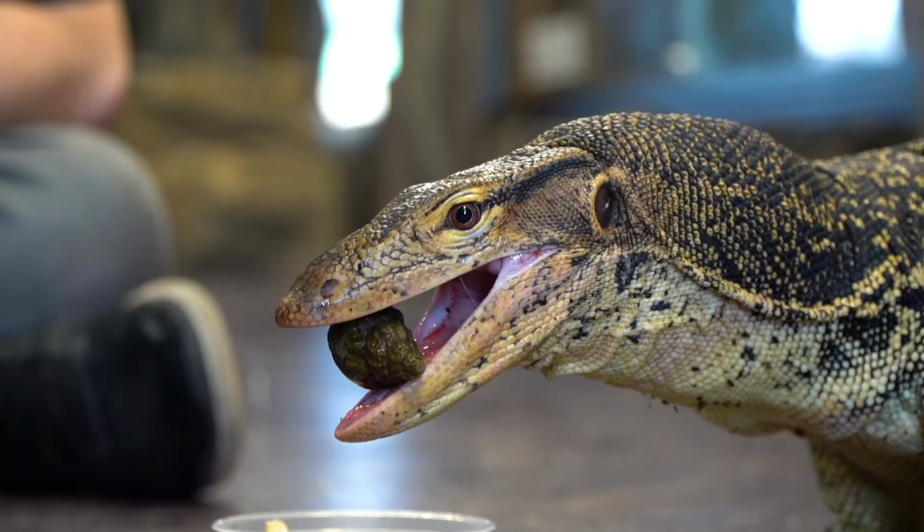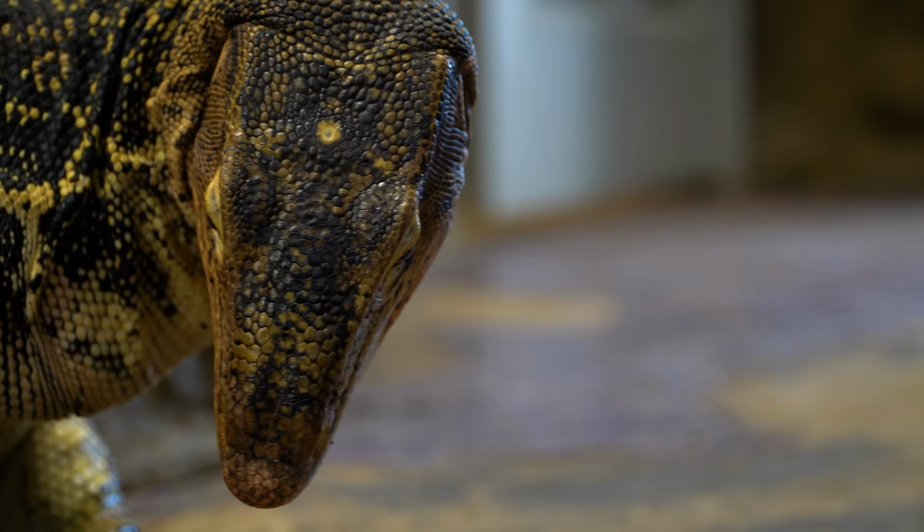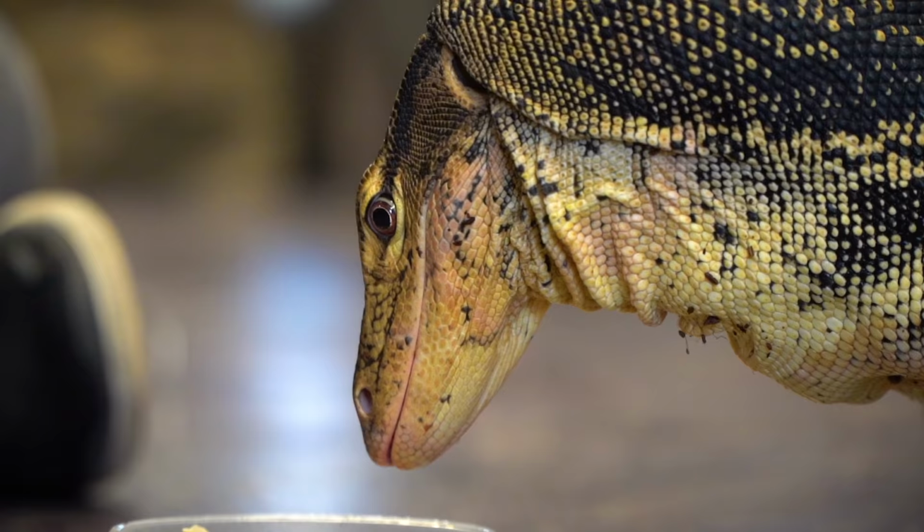Oh, but he went right for the shell. Exactly, he went with what he knows. He knows he can just swallow those. Gobbled that one down too, so this worked out really well. So unfortunately the skinks didn't eat, but Elvis is the good recipient of their passing it up. So this is gonna be good for him.